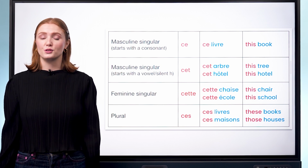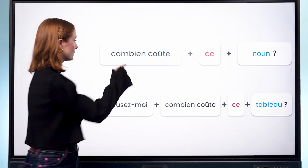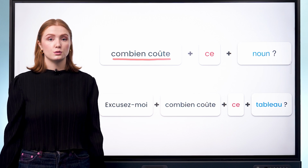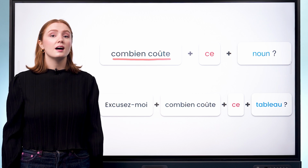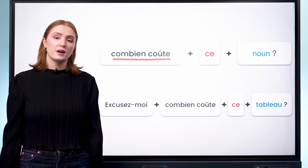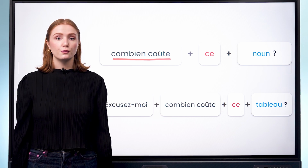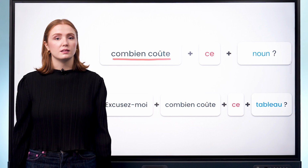Let's see how a line from the dialogue follows this pattern. Excusez-moi, combien coûte ce tableau? Excuse me, how much does this painting cost? In this sentence, excusez-moi means excuse me and isn't a part of the pattern. Next is combien coûte, meaning how much does it cost? Followed by ce, meaning this, which refers to the item being asked about. In this example, tableau, a masculine singular noun meaning painting. So the full sentence means excuse me, how much does this painting cost?